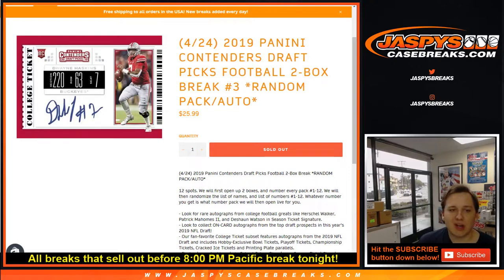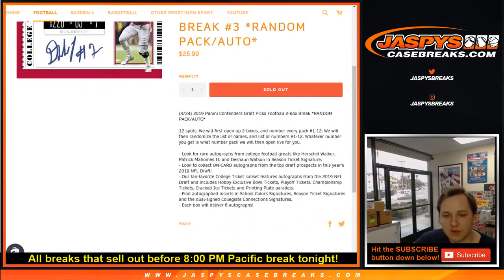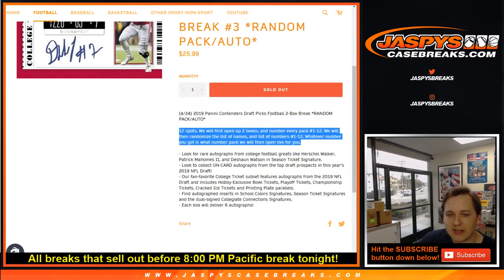What's up, everybody? This is 2019 Contenders Draft Picks Football. It's a two-box break, break number three, random pack break here. There's 12 spots. We'll first open up the two boxes and number every pack 1 through 12. We'll then randomize the list of names and the list of numbers 1 through 12. Whatever number you get is what number pack you will get ripped open live for you.